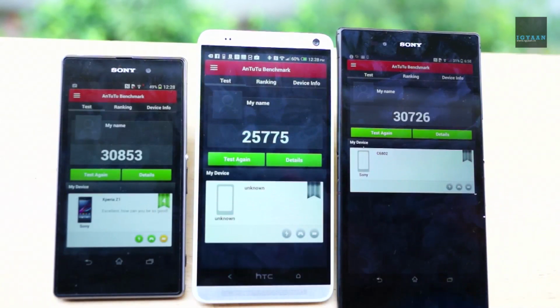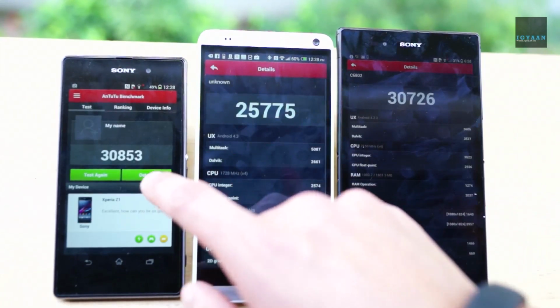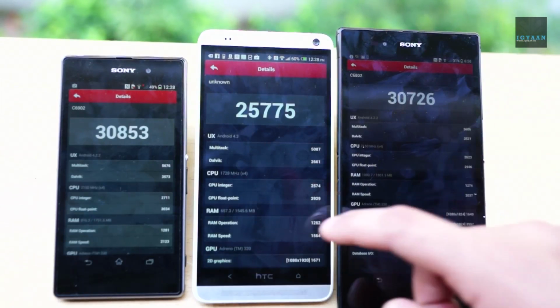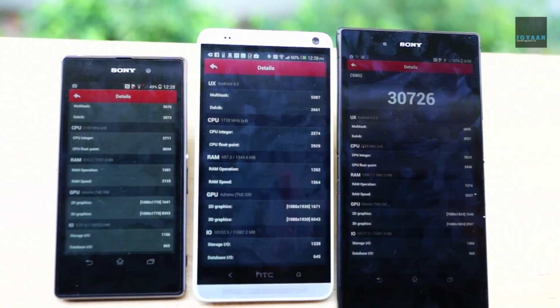When we ran a full Antutu benchmark, we saw that the Snapdragon 800 chipset on both these devices, the Xperia Z1 and the Xperia Z Ultra, almost had a similar result, with 30,800 being the average between these two devices. And the HTC One Max had a considerably lower score of 25,700, and you can see the detailed score chart below the main score over here.